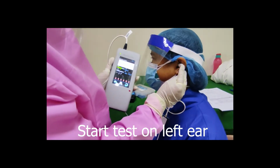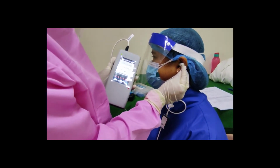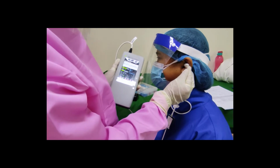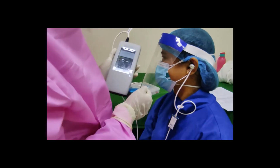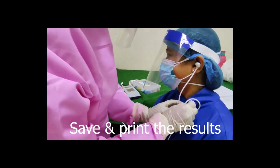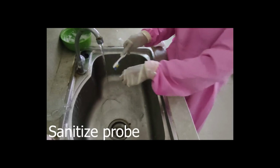Perform the test on the other ear. Save and print the results of the patients. Dispose gloves and sanitize room.